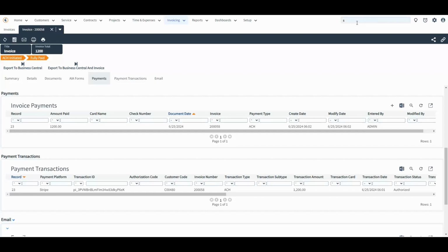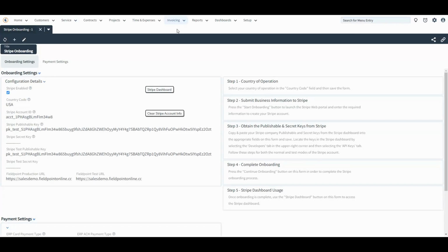If you're an existing Fieldpoint customer and you're on one of the later versions of Fieldpoint, 1192 or later, if you do a search for Stripe, either the onboarding or the settings page, it will take you to a part of the system where, if you're not already signed up with Stripe through Fieldpoint, you'll have kind of a wizard that you can initiate that will take you through the onboarding process. If you're already connected with Stripe through Fieldpoint, then you'll have the ability to navigate to the dashboard.